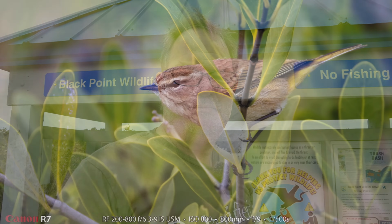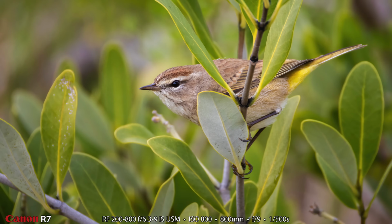And I saw a palm warbler and made a couple of shots of it with the 200 to 800 on the R7. Here's my shot at 800 millimeters of the palm warbler. And palm warblers are pretty common this time of year. This was in January in Florida.